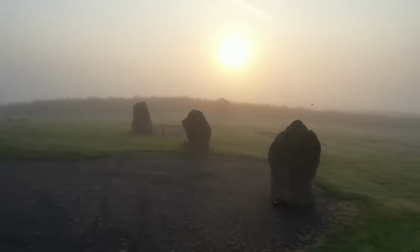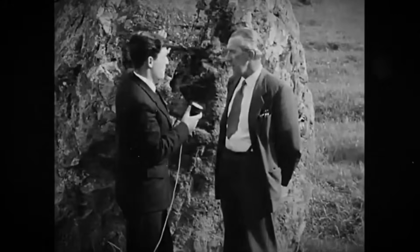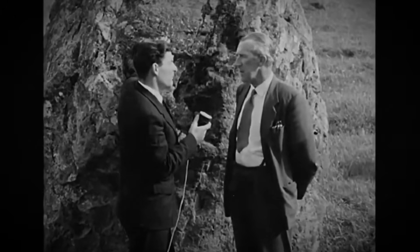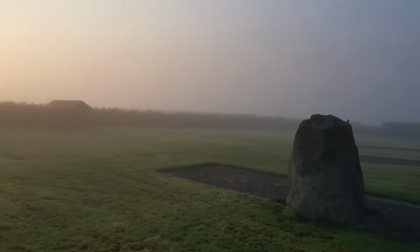How did this great big stone and so many of them get up here? We think that many of these big stones were lying about on the land surface since the end of the Ice Age. At the heart of Newgrange is a narrow passage leading to a central chamber.